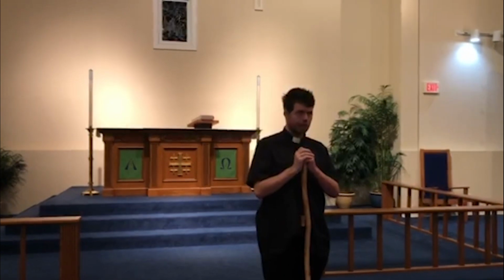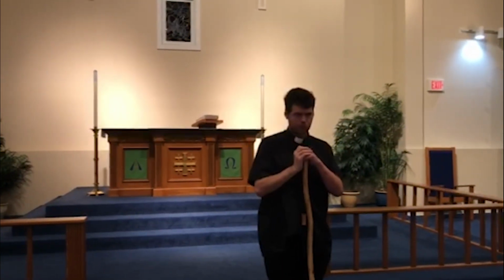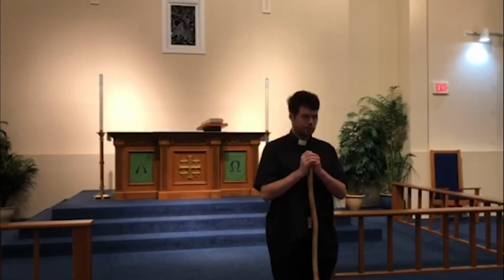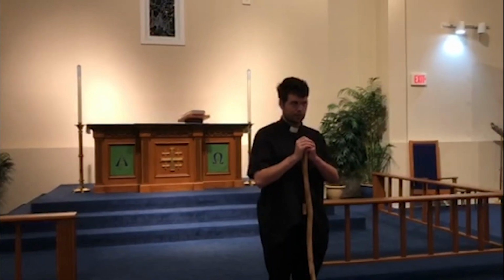We also uniquely have here at Grace something that is very near and dear to me. We have an altar rail as well, which helps facilitate a reverential receiving of the sacrament.